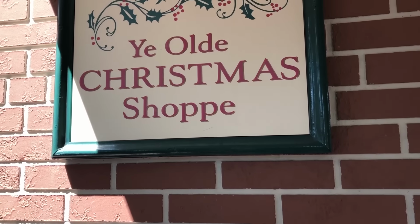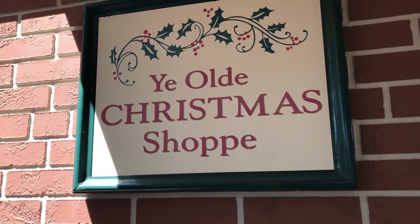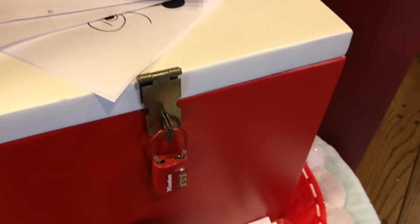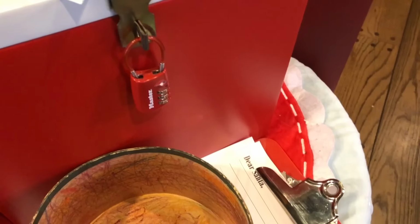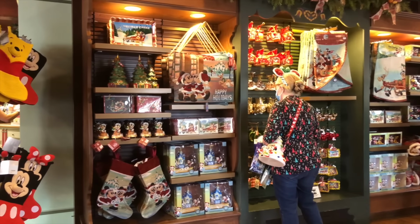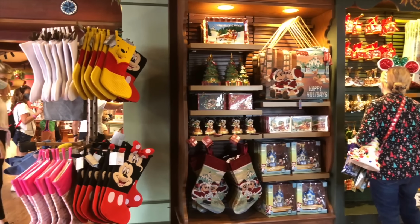And method 2, head to Ye Olde Christmas Shop on Liberty Square. Here, kiddos will be able to mail a letter to the big man himself, Santa Claus. No envelope and stamps necessary. Everything you need is right there on the shop window, including the paper, the crayons, and even the Santa mailbox itself. It'll get there by magic.